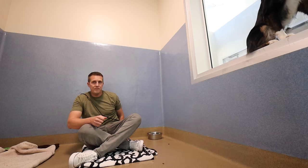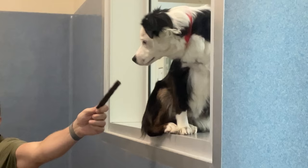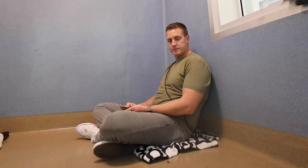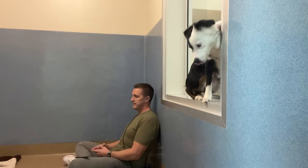Something I can try here. I've got a whole treat stick. Let me try to look away from her. Now, I am no certified expert or anything, but I think if I can get her out of the windowsill, that will disassociate the fear that she associates with the windowsill. So that's why I'm trying to do that. If she wants to stay there and she is not ready yet, that is okay. I will respect those boundaries.